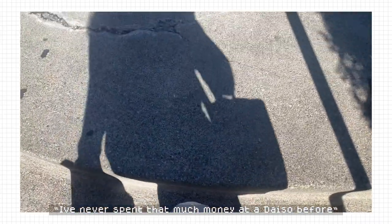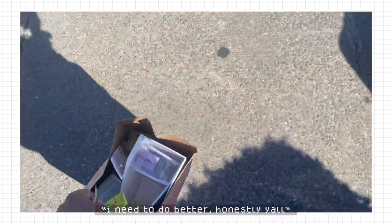I've never spent that much money in a Daiso before. I need to do better, honestly, y'all.